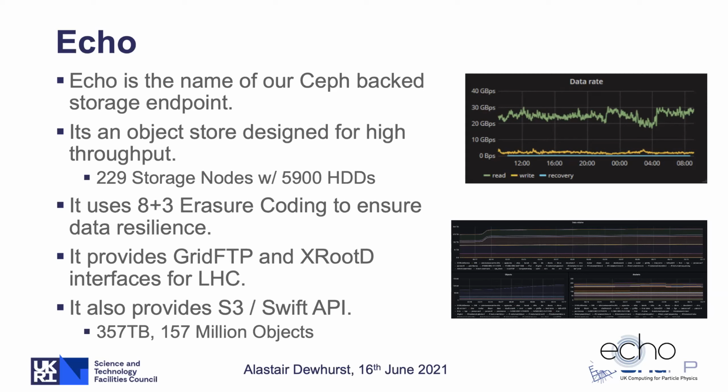Now, Echo, we use erasure coding to ensure the data resilience, and this is 8+3, so it means that data is split into 8 chunks. So a file would come in, it would be split into 8 chunks, and then 3 parity chunks would be calculated. And then each of these 11 chunks is actually stored on a physically different machine, and therefore we can lose entire machines without any data becoming unavailable. In fact, we can lose 3 entire machines at any one time. They can be out for maintenance, or they could have just died, and we wouldn't actually lose any data during that time.